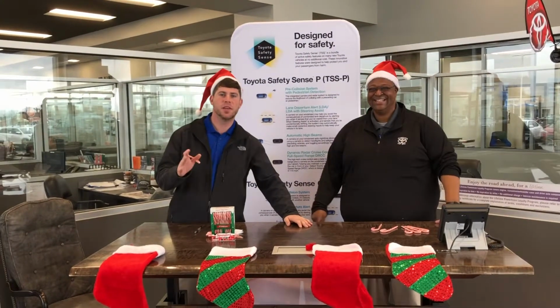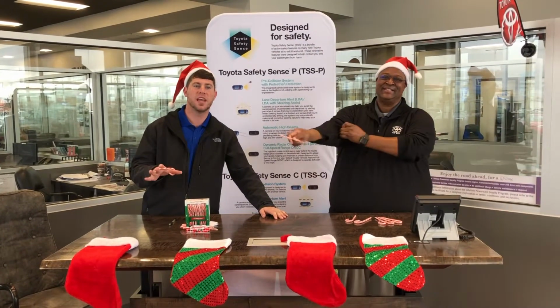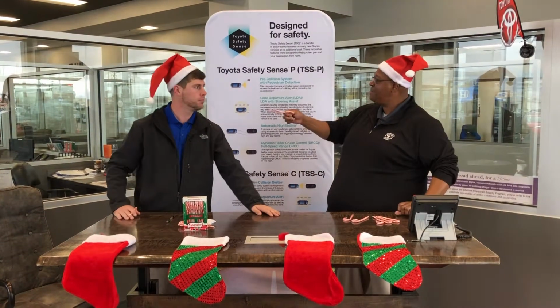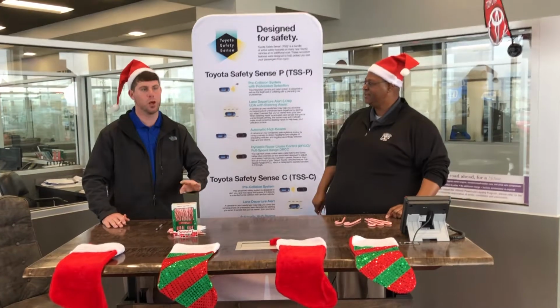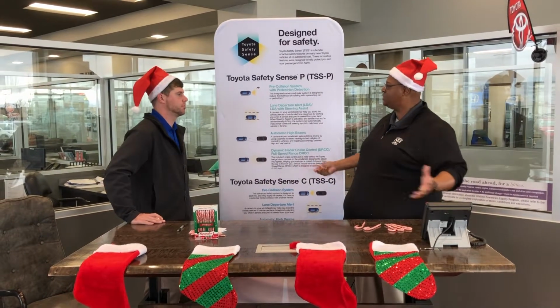Cody. Remember, guys, that these features are on all of our vehicles except for the Toyota 4Runner. And wait a minute, they're standard. Standard on all vehicles, no matter what trim level. And guess what? It doesn't cost you any extra money.